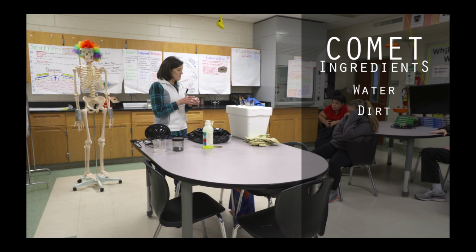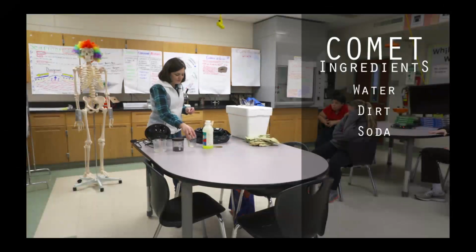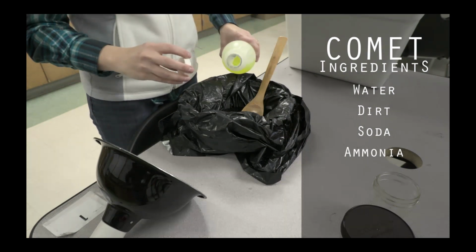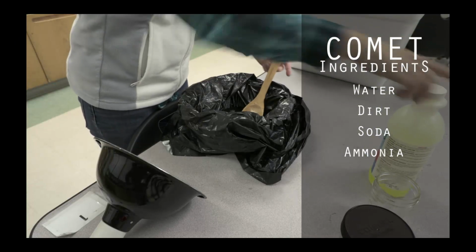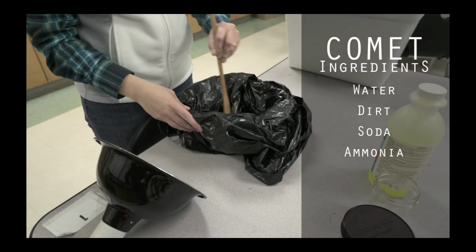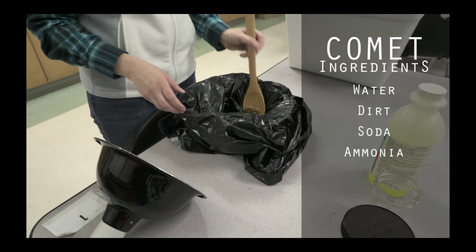And so even in the early formation of the solar system, there were some very simple sugars present. So we're actually using soda to represent those sugars. And then ammonia, which is the same kind of stuff that makes window cleaner so stinky. That's another organic material that you might find in the comet. I'm going to stir up our ingredients to get it all evenly mixed because they're all mixed up together.